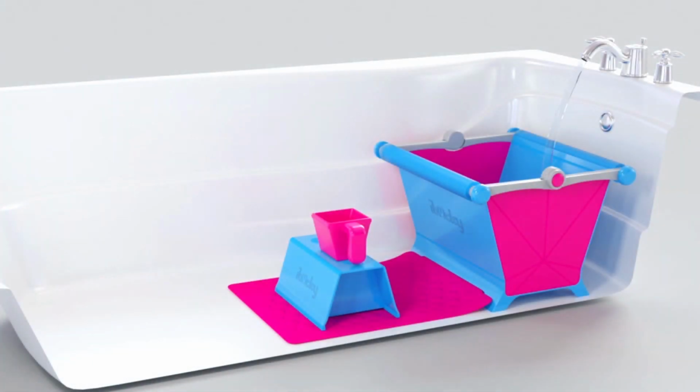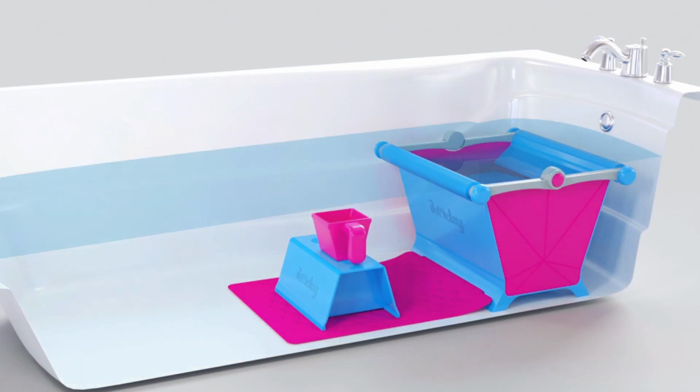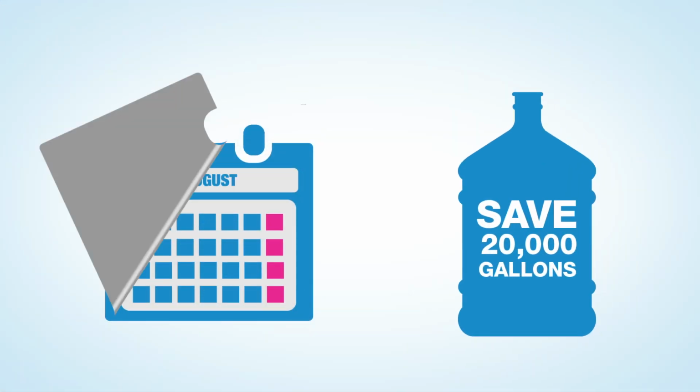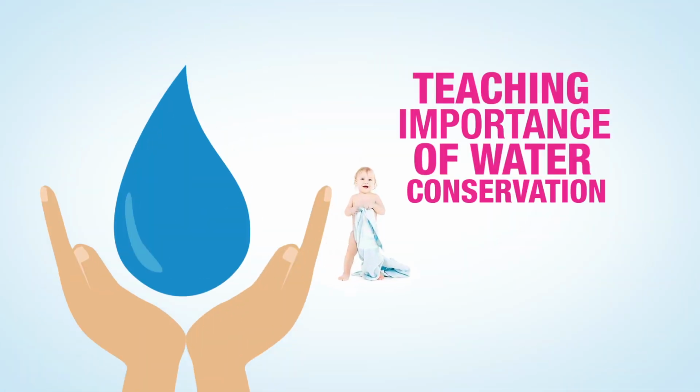The iBucky is 1 foot high and holds up to 5 gallons of water, while traditional bathing uses up to 70 gallons of water. This means that you'll save almost 20,000 gallons annually. A fantastic way to save money while also teaching the importance of water conservation.